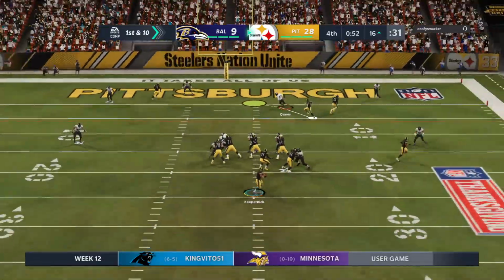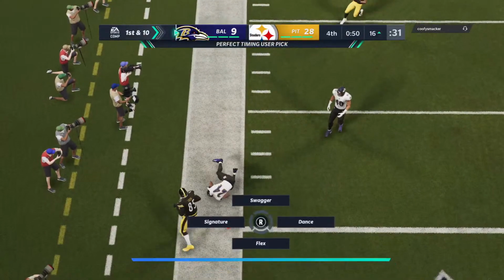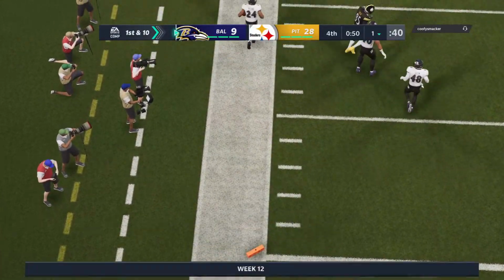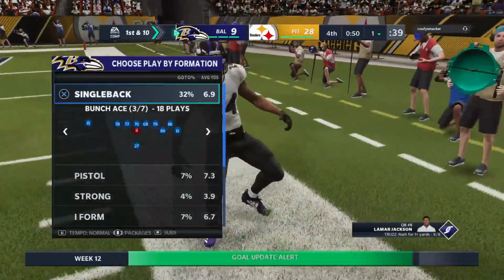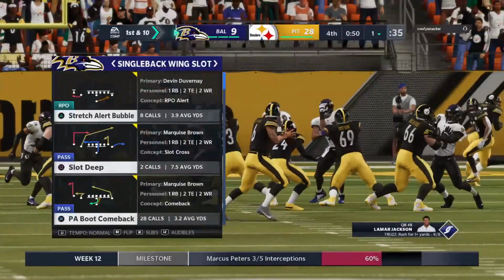So after the INT, it's Kaepernick. Trying to get it to Ebron, and it's intercepted. Picked off by the Pro Bowler, Marcus Peters. And a big turnover there as his guys will get the football back. At their own 1-yard line.